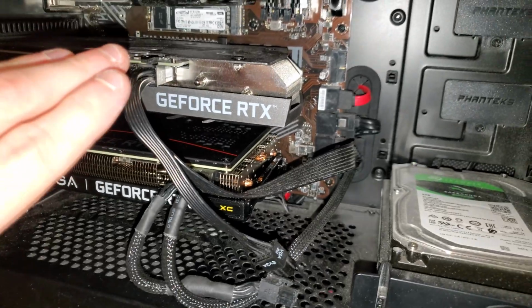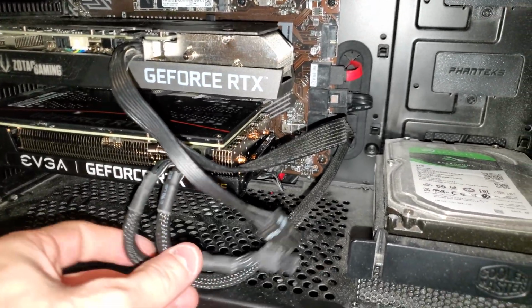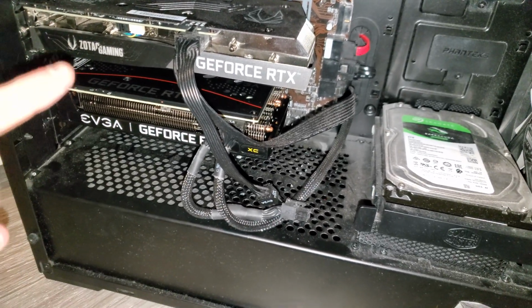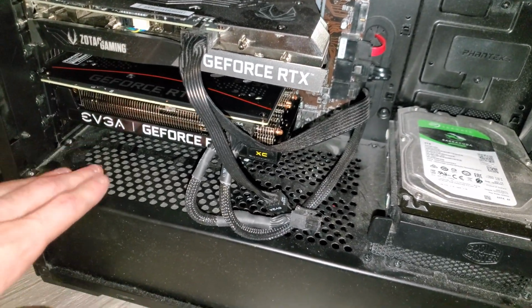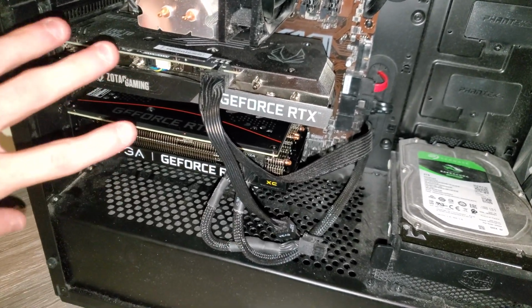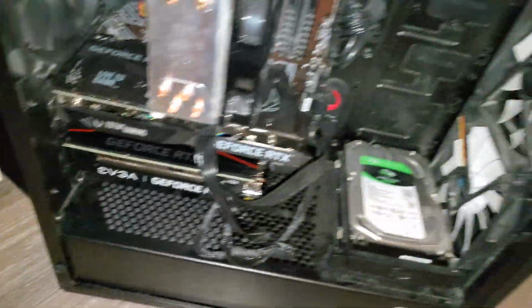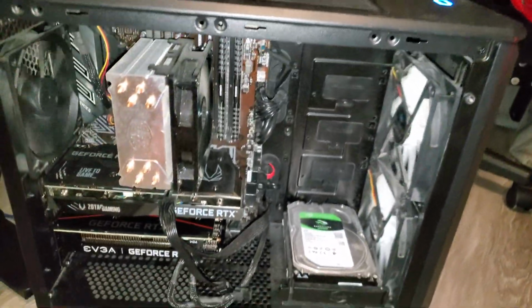And just a note on good practice, you see here I'm using 2 separate cables, and I'm running this off a 750 watt power supply in here, all right? So that should be more than enough for both of these 3060s without a problem. So now that we're set up, let's pop her on back here, and there we go. Let's get hashing.